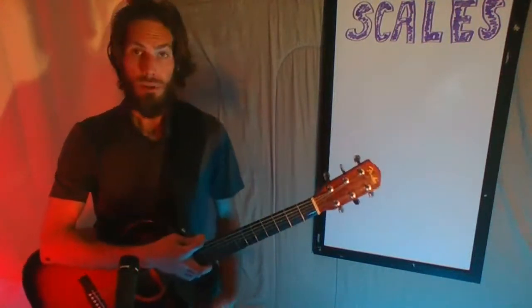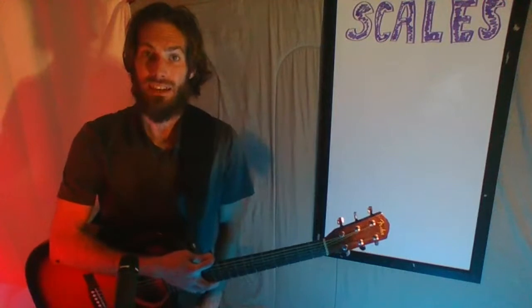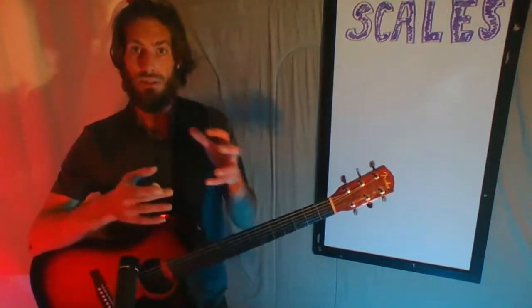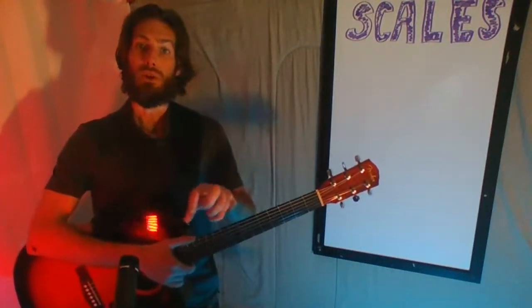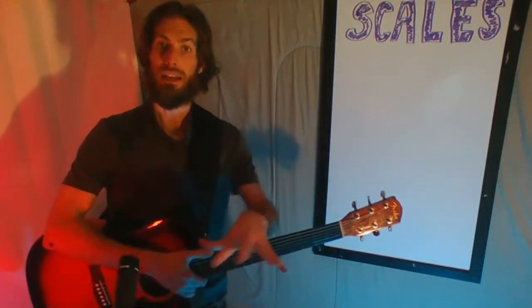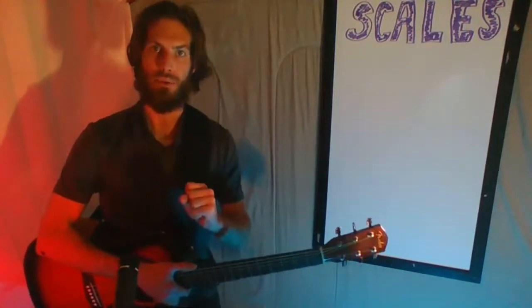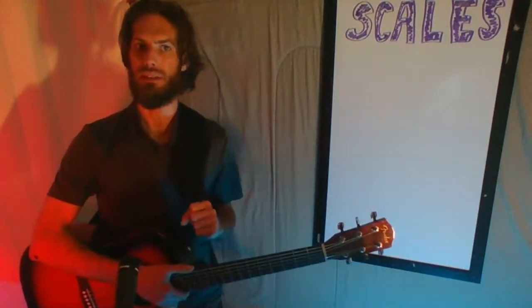So one of the more important things to take away from this lesson is that even whenever you have a scale and you're conforming to a particular scale, each note has its own function. So even if a note is outside of the scale, it functions. It has a sound that only sounds like that note and only does what that note does.